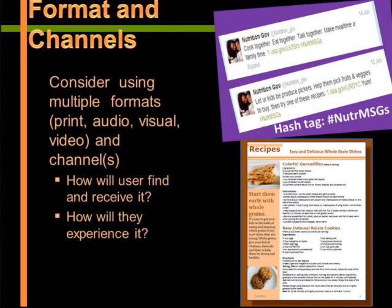In terms of channels, you should think about how your audience will find and receive and experience the material. Now, most of you that are participating in the offline component indicated that you are developing a brochure or other printed materials. But keep in mind that there are lots of quick and easy ways you can use the messages too to reinforce your overall efforts. For example, the short ones can be used in Twitter messages, and you can insert them as well into your recipe sheets or books if you are developing them to inspire mothers to try the recipes.